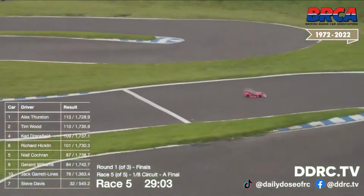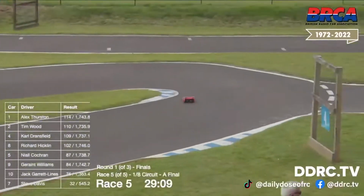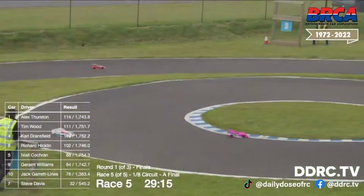We're counting down to the last minute. We're into the last minute. Last minute of this 30-minute race, round 3 at Cotswolds, BRCA 8 Circuit National. Who are we watching now? I think that's Tim Wood we're watching.